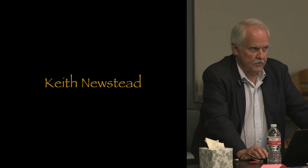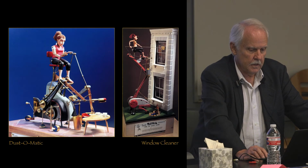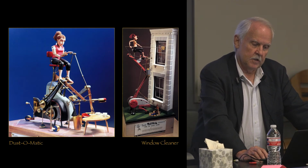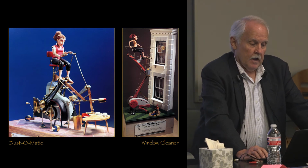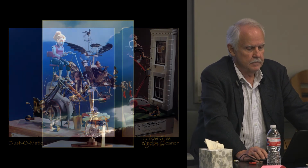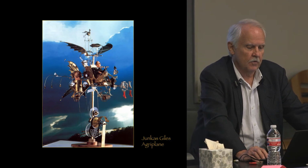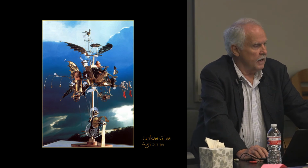Now, if I had to choose a favorite, which I'm often asked, I'd probably have to go with Keith Newstead. Keith's pieces are usually made out of burnished metal, with all the mechanisms very proudly displayed. His pieces are very fanciful, humorous, and all made out of metal.